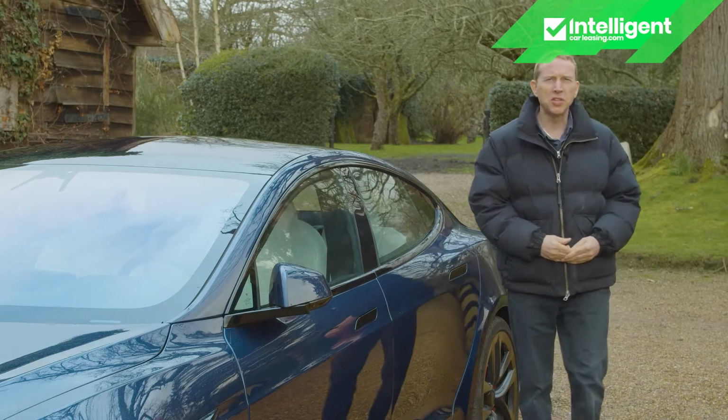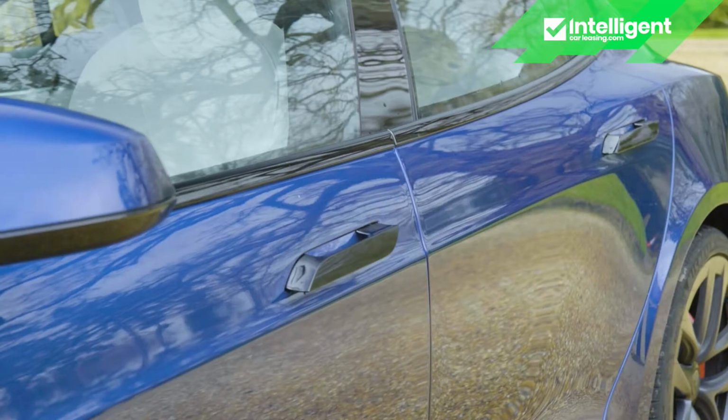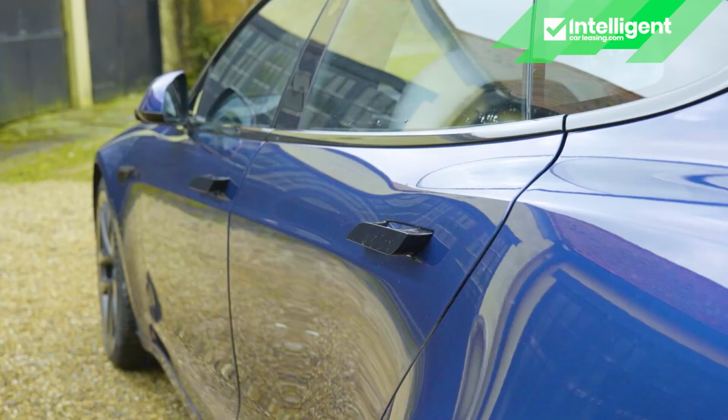Move to take a seat inside, and as before, the door handles spring out to meet you. Is that an unnecessary draw on the battery? Well, no, not really. Because the handles retract to a position completely flush with the bodywork, the power they draw is more than compensated for by the reduction in drag they provide.